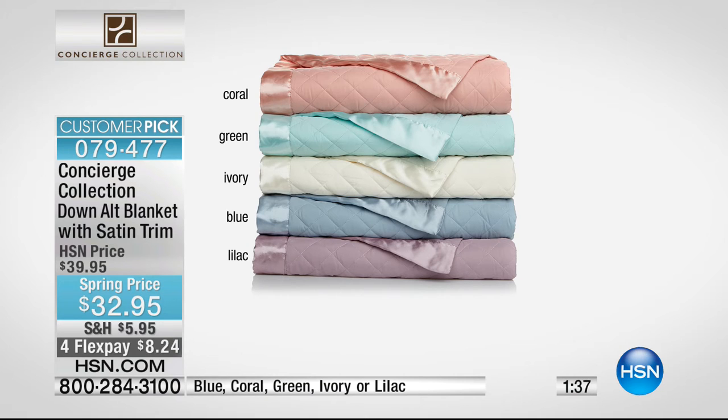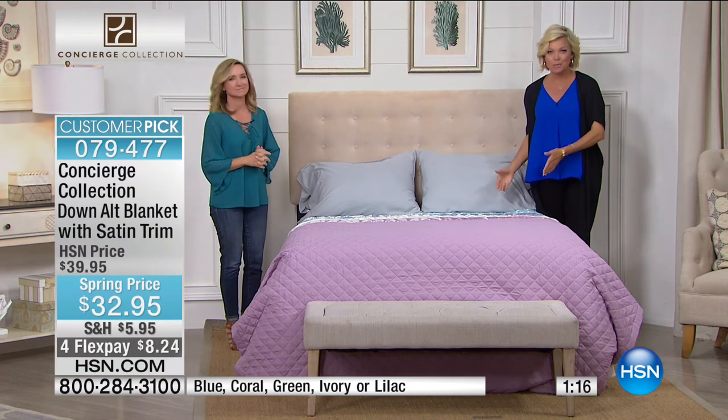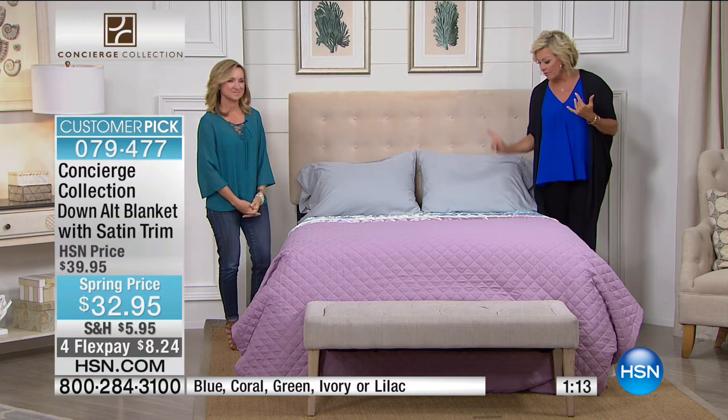They match so beautifully. One last look at the colors here. We have coral, green. The green is really more of a seafoam, though, just from me to you. Ivory, almost gone. Most limited by far. Blue, available. And that soft lilac. And I have to repeat, because it doesn't seem possible, but it is true. Any size is the same price, and it's a special spring price. So ivory's going to go first, followed by the blue.